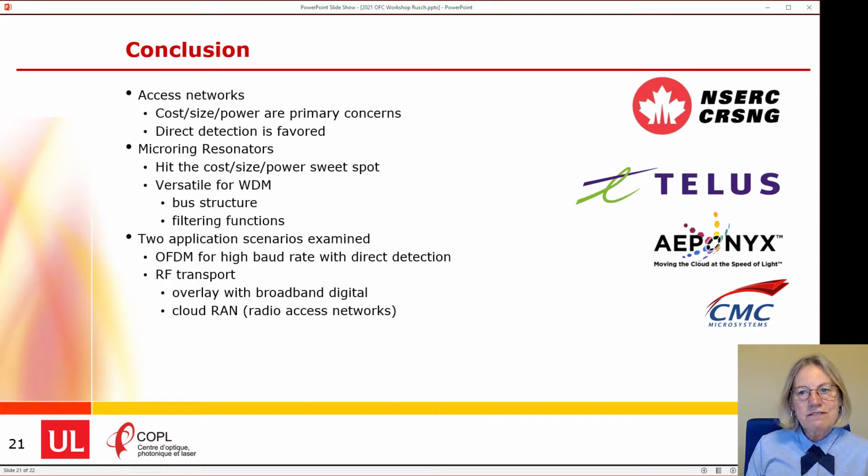So in conclusion, I'd just like to acknowledge our industrial partners, and also to remind you that we've seen that access networks are dominated by cost, size, and power, for which microring resonators are very appropriate. And we've looked at both OFDM for high rate signaling and also RF transport for heterogeneous services.